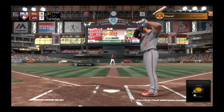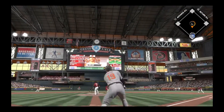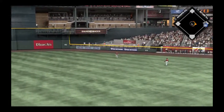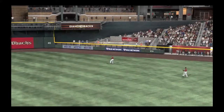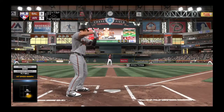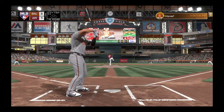You know, when a guy starts to get tired, you often see their breaking stuff start to flatten out, but that's not the case here. Still has really nice finish on that slider, as we just saw. Pollock is to his left as he puts it away in the alley for the first out of the inning. Up next for the Orioles, first baseman Danny Valencia. He's 1 for 2 in the ball game.